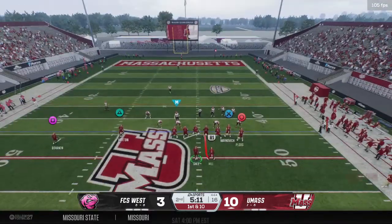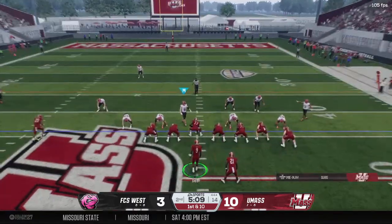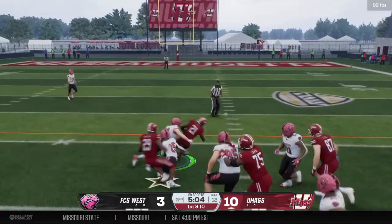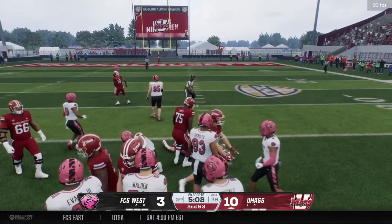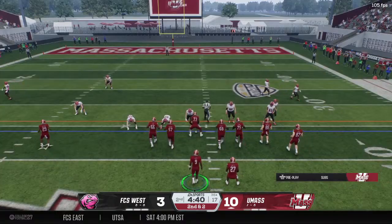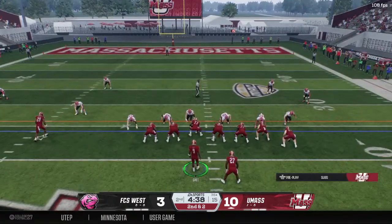Passing game kept this drive moving. Let's see if they try it again. Keeping it on the ground inside. It's Hill. And a good, solid pickup there before the defense knocks him down. 8-yard pickup on first down leaves them with second and short.